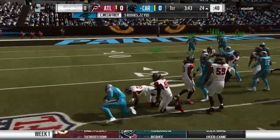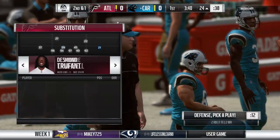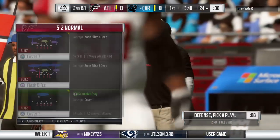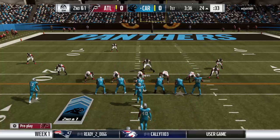And room there to work it inside the 25. Give him 9 on the carry that time, and they're set up with a 2nd and 1. Despite the blitz, they're still able to pick up a nice, solid gain. The disadvantage of blitzing often alters the normal spacing and run fits and leaves creases like they were able to exploit right there.